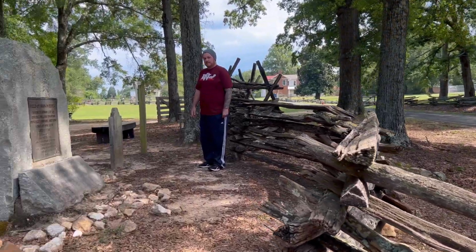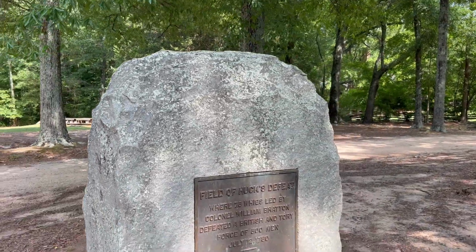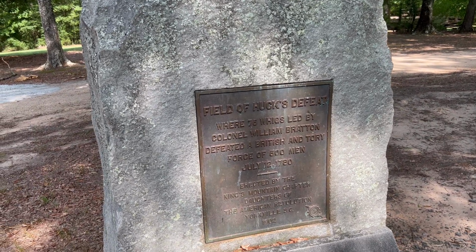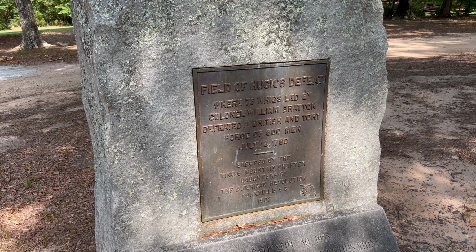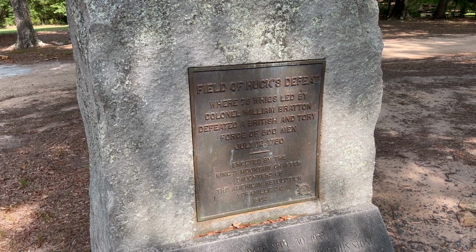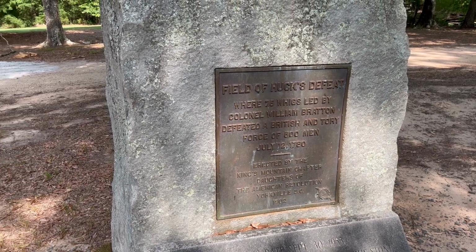It does say continued on the other side, but we also have this stone, this rock field of Huck's Defeat, where 75 Whigs led by Colonel William Bratton defeated a British and Tory force of 500 men, July 12th, 1780.